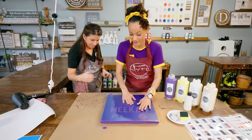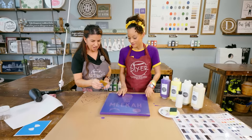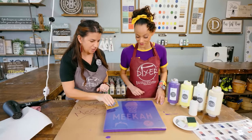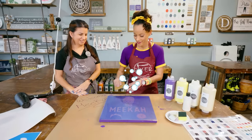Okay. I'm going to give you a squeegee. A squeegee? Yes. I know what that is. This is your squeegee. Yeah. What you want to do is run it over the whole thing. And you see how it turns a little bit darker? Mm-hmm. That's how you know it's really stuck to the wood. Cool. And this is going to push all the bubbles out. Yes. Okay.